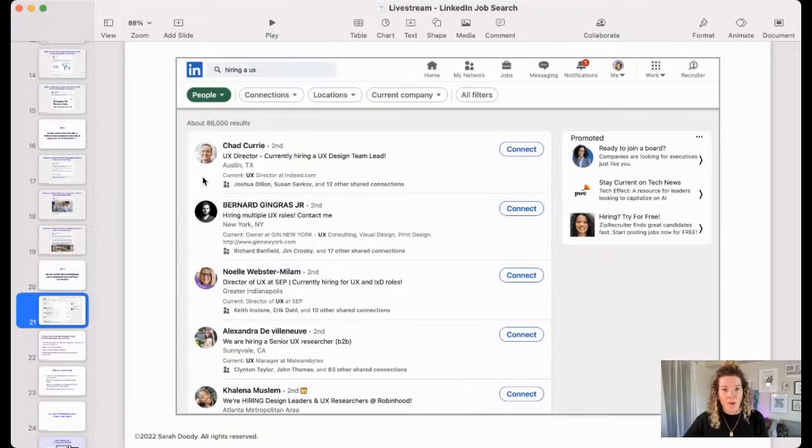Can you see the power of searching and then filtering to people and playing around with the keywords you put in there? If you're a researcher, put hiring a user researcher or UX researcher. If you're a UX writer, follow that pattern, right? This is so, so powerful.